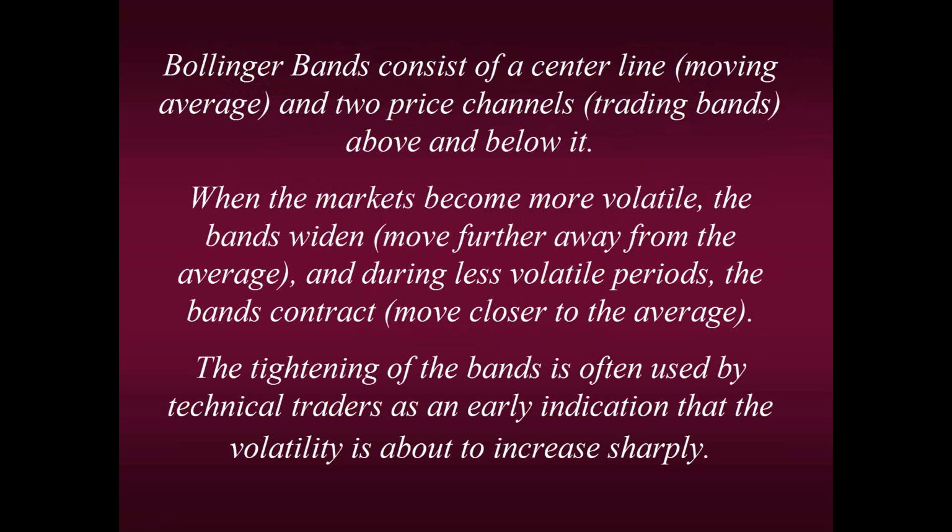Now, when the markets become more volatile, or in other words, there's a lot of movement, the bands widen, or they move further away from each other, further away from the middle average. And during less volatile periods, when it's rangy or there's not a lot of movement, the bands contract, or they move closer to the middle band, which is the moving average. Now, the tightening of these bands is often used by technical traders as an indication that volatility is about to increase sharply. So if you see these bands constrict, with the top band going lower and the bottom band going higher, then most likely it's kind of like coiling, and you're most likely going to get a large price movement very soon.